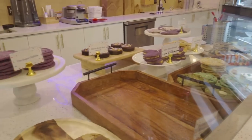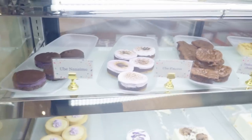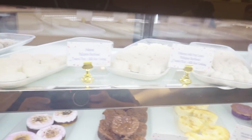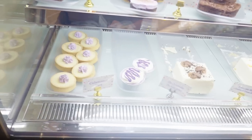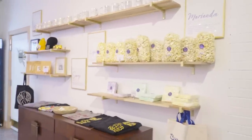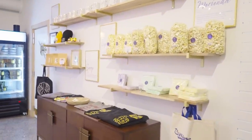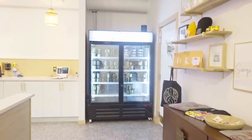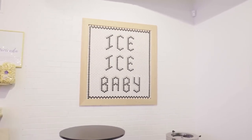Now, aside from ice cream, you can have champurrado and different desserts as well. Sweets like these, some cake, and also some Filipino delicacies that you can try out. If you haven't tried these, I definitely would recommend it for everyone. You also have some merch here if you want shirts, and also pints if you want to take some ice cream, right? Ice, baby.